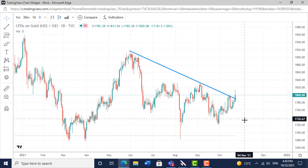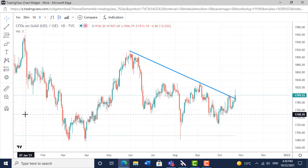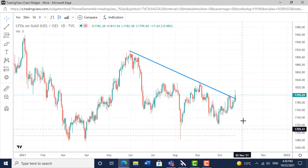So I'm not in the position, apart from the 2 gold stocks that I've held onto in a very embarrassing few months where they've done absolutely nothing at all, but pay very, very good dividends.